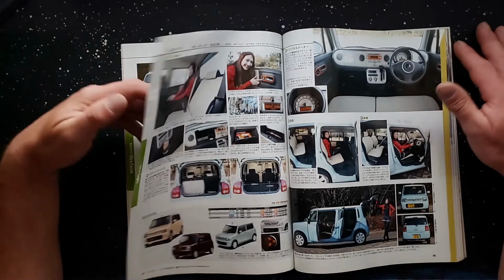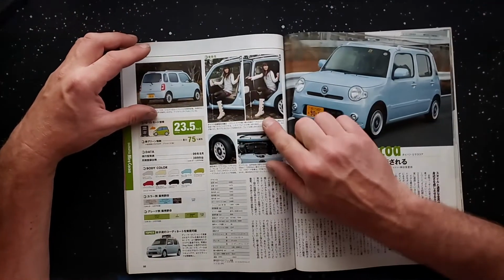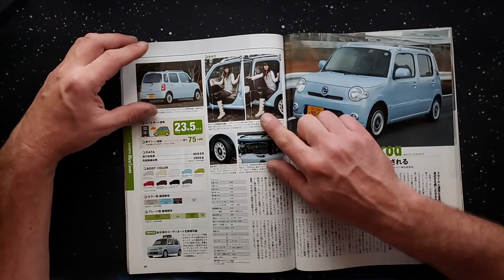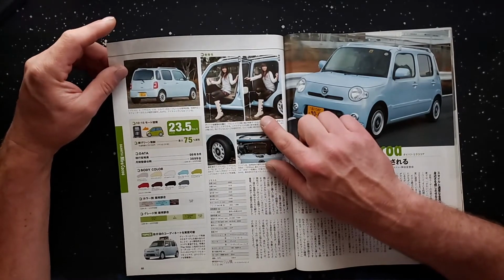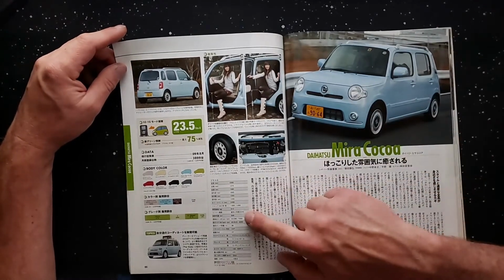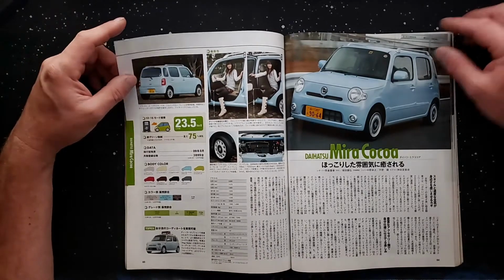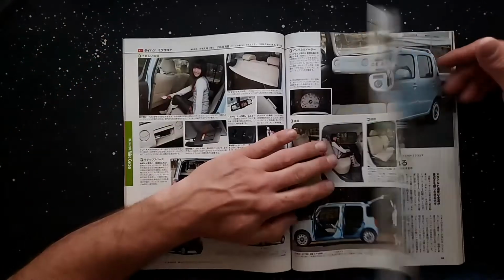Yep. Okay, over we go. We've got the Mira Cocoa. Ooh, boots. They're flat boots, but they're still boots. I wonder if she's going to switch shoes. She's looking cute. Look at that. Yep, very nice. We've gone for a double overhead cam NA. 23.5's not too shabby.